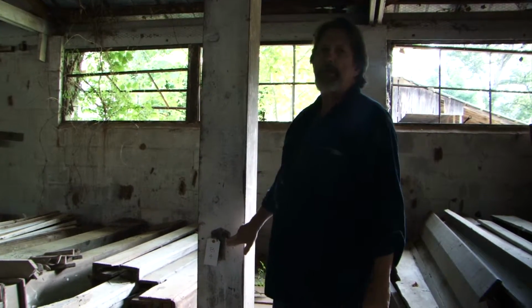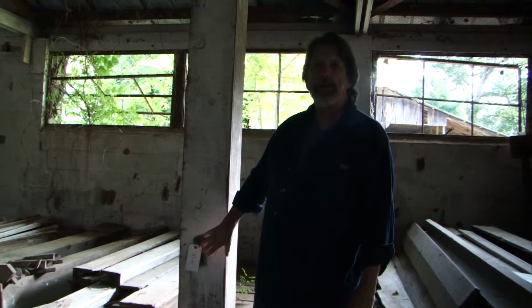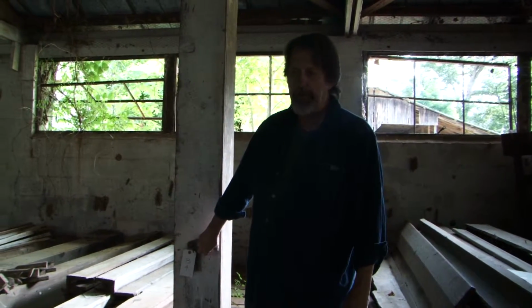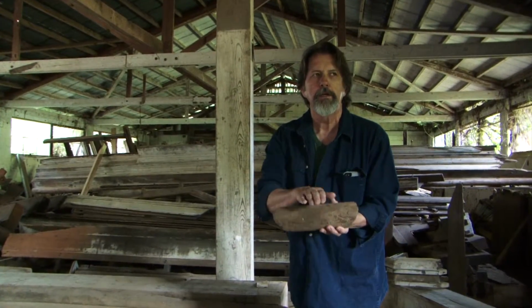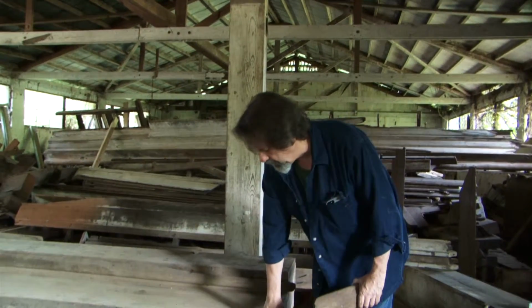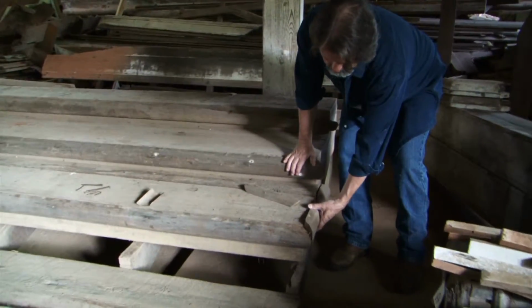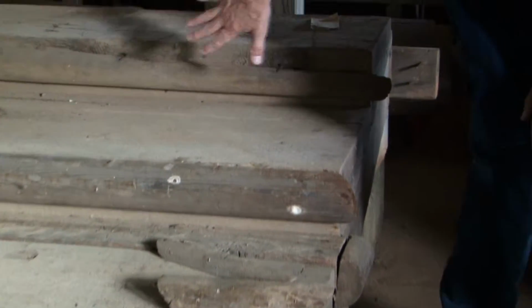So that's a ghost. And our volunteers that have been working with us to put this stuff together and clean it up know what ghosts are now. I'll show you a couple other ghosts here. These pieces, the round pieces, are called a bull nose, and the bull with his rounded nose, they went on the end of these steps. Well, some of these bull noses were not here.